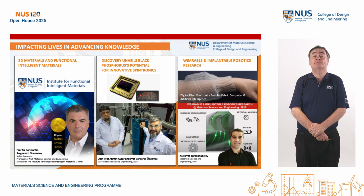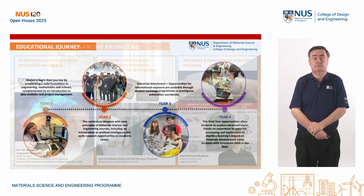Then there's Professor Barbaros and Professor Ahmed, who have developed black phosphorus, which is going to help make better spintronics. Spintronics are going to be used in the future for transistors, which are obviously the basics of all the semiconductor industry. And then Professor Turo works on fibers, and he's using those fibers for biomedical robotics.